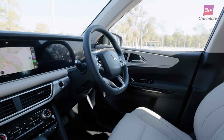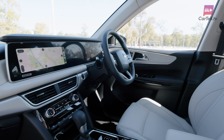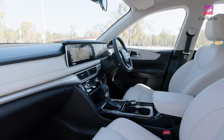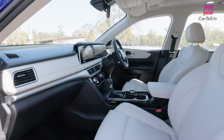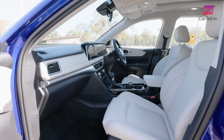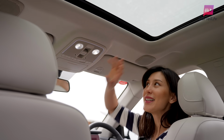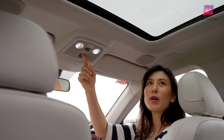Inside the XUV700, there's an impressive amount of gadgets and gizmos. They've even added this nice off-white interior, which I love. But if you're not a fan of light, that's kind of tough luck because it's your only choice at the moment. The XUV700 comes with this nice sky roof all the way.